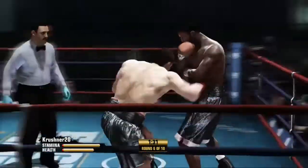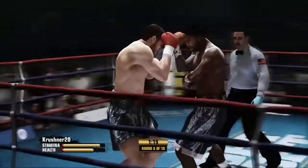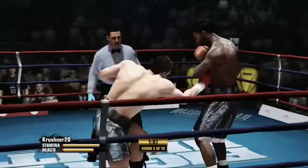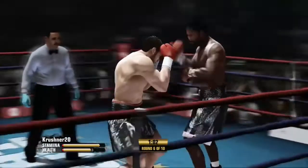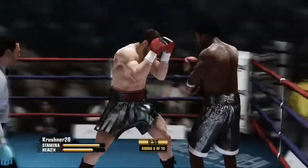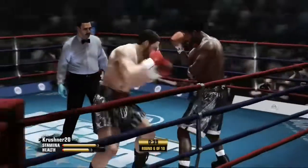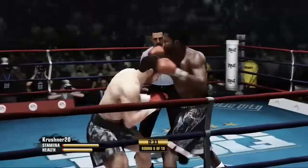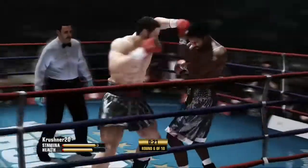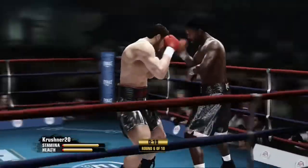Reaching the halfway point of round number 6. Unable to score with the hook. That's a forceful two-punch combo by Crusher. Keep those hands up. Crusher's able to land a good, solid left hand. Solid right by Lights Out. Not hitting his mark there going upstairs. Scoring with the right hand by Lights Out. Final 10 seconds of the 6th round.